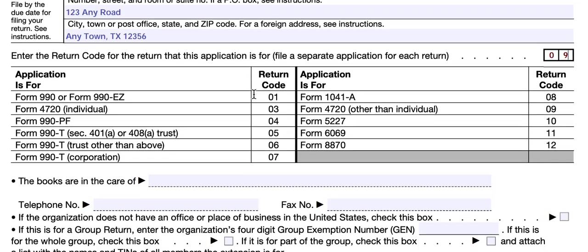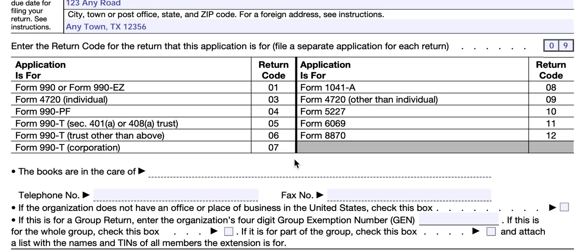So right below the return code field, you would enter the location of the books and records. So you put in a phone number, and a fax number. And then if the organization does not have an office or a place of business in the United States, you would check this box. Since ours is in Anytown, Texas, we'll leave that blank.